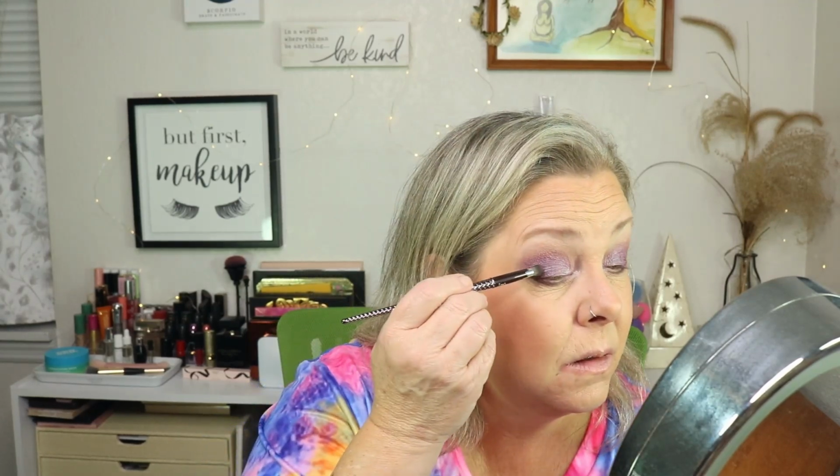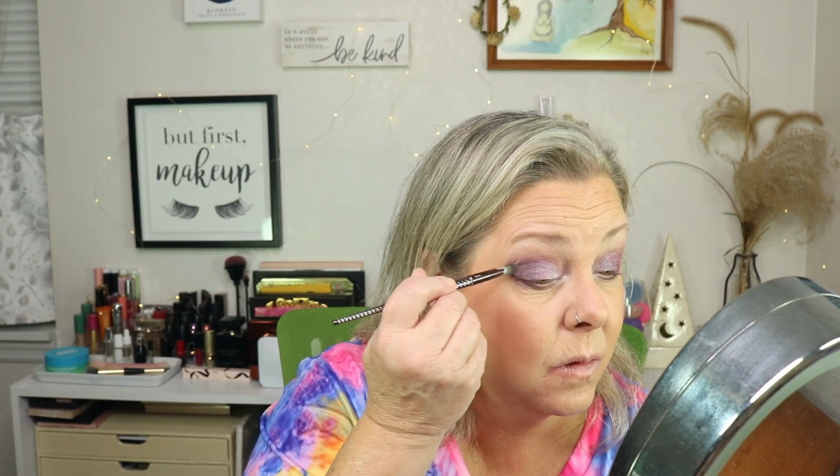And then I'm going to go back into Hex and just kind of blend those together, make sure there are no edges. And I'm going to do the same with Amethyst in my outer corner. And I do have quite a bit of glitter fallout, shimmer fallout from Sparkling Hibiscus. Again, that doesn't bother me. I brush away what I can and the remaining glitter will just sparkle in the sun.